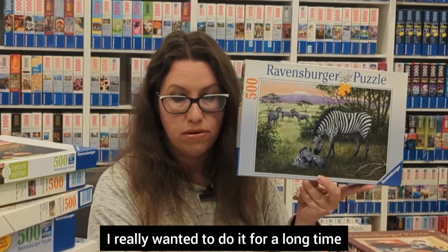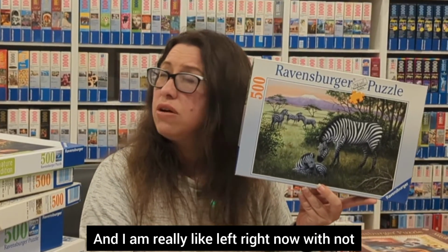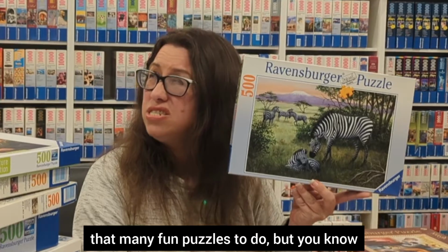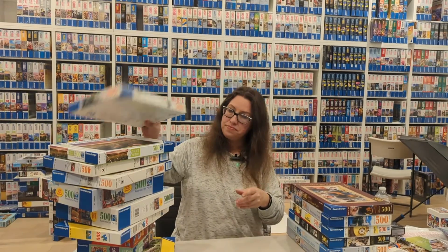I really wanted to do it for a long time, but since I do only one a day, it takes some time to get to it. And I am left right now with not that many fun puzzles to do, but you know, you have to do what you've got to do.